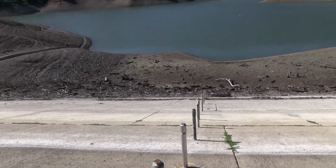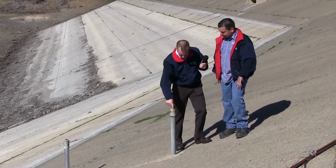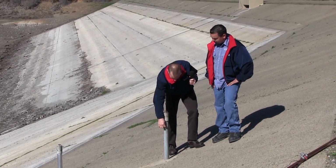The way to come out in the field, if the water was this high, you would take an engineer ruler, measure it down from the top of the lip right down to wherever the water level's at, and you subtract the difference, and that gives you exactly your water elevation.